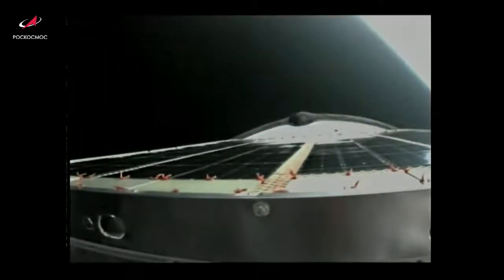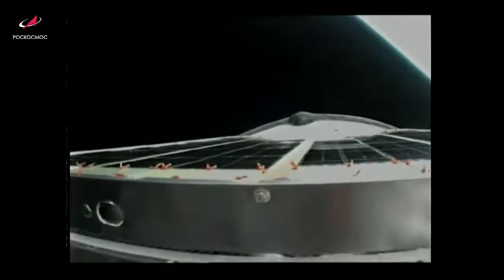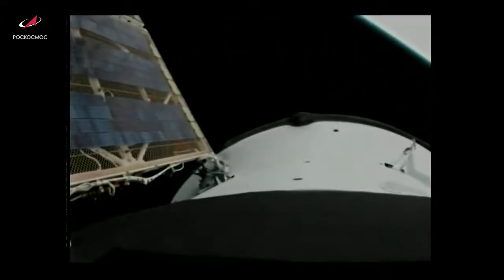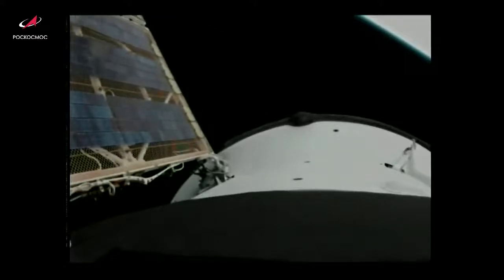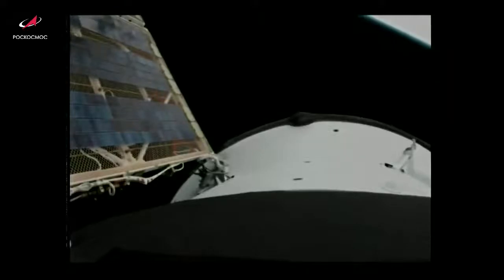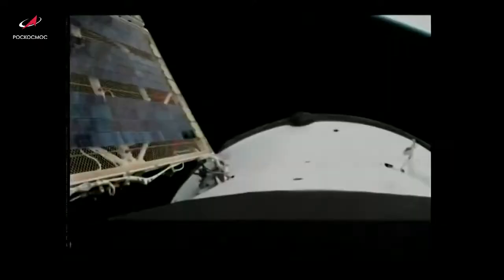Third stage shutdown confirmed and spacecraft separation confirmed. The next step will be the deployment of the solar arrays and navigational antennas on Progress 80. And getting reports now from the Mission Control Center in Korolyov that the solar arrays and antennas have deployed. So the Progress 80 resupply spacecraft is now officially in its preliminary orbit, which begins its two-day journey to the International Space Station to deliver about 3 tons of cargo.